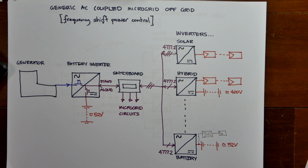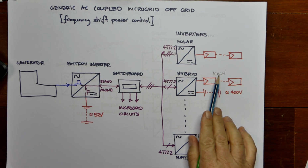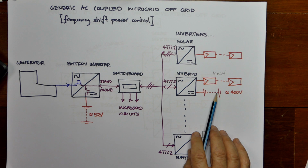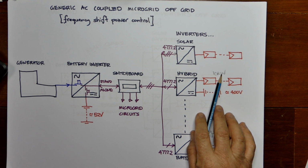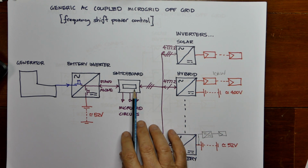Now, one of the big pluses about a microgrid is not just the ability to distribute energy around a number of houses, but that they can share energy between them. So for instance, let's say this is a big one, there's 10 kilowatts of solar on this house, and they're quite an efficient home, and so by 11 o'clock in the morning their batteries are full, and that 10 kilowatts is effectively going to go to waste. They can start exporting energy back into the microgrid.